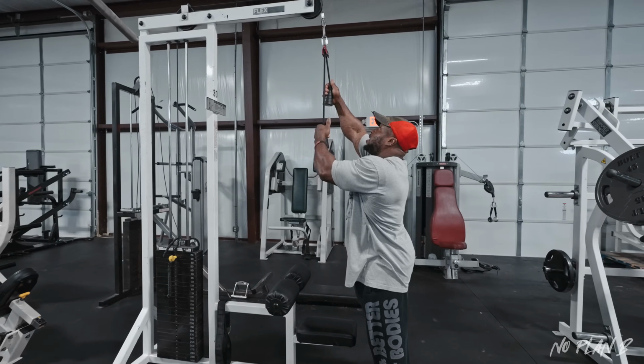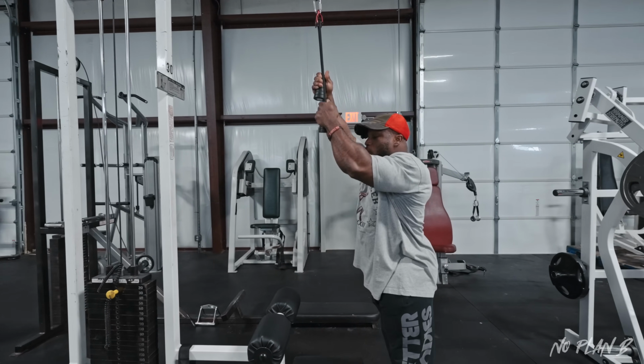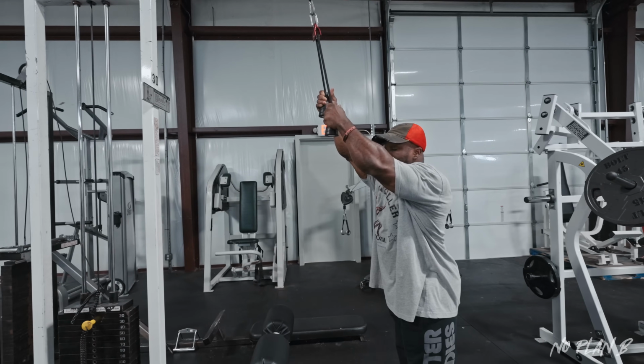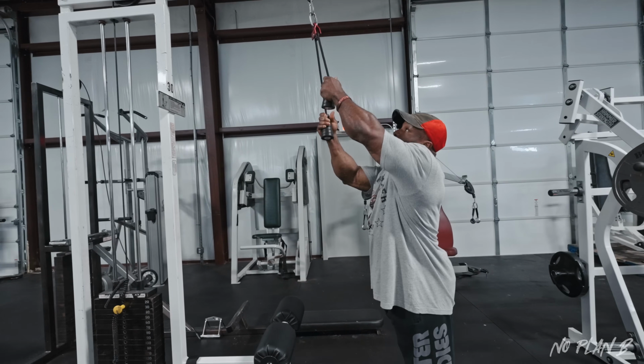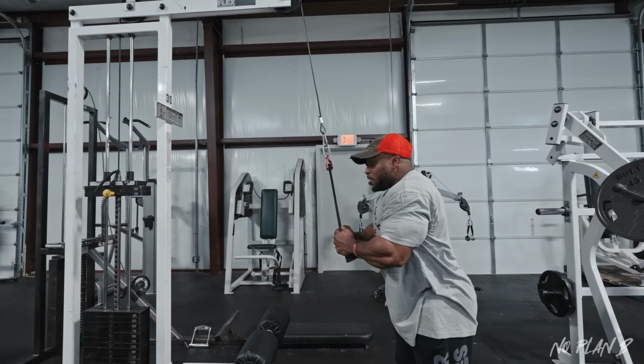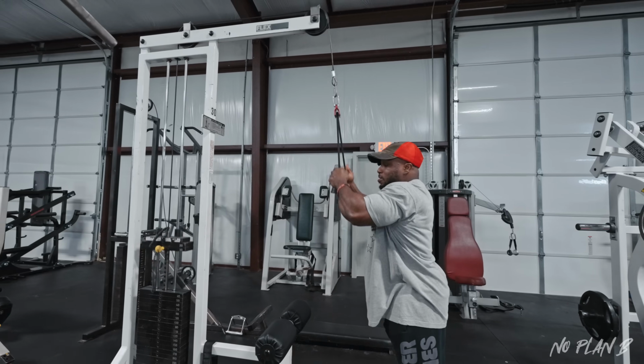All right, warming things up. I always like to get things warmed up before I go into any heavier compound movement. So for triceps, I always believe that the rope push down has always been very convenient for me. We got this awesome Dynatech piece here to do our push downs.